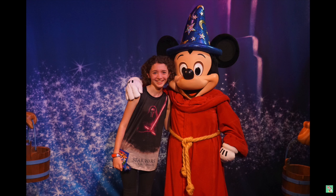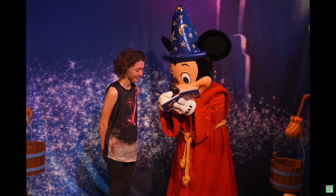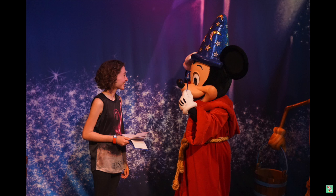Once we got off of Toy Story Mania, we actually saw a Sorcerer Mickey meet and greet. So of course I had to go meet him. So here are just some pictures that the photographer took.